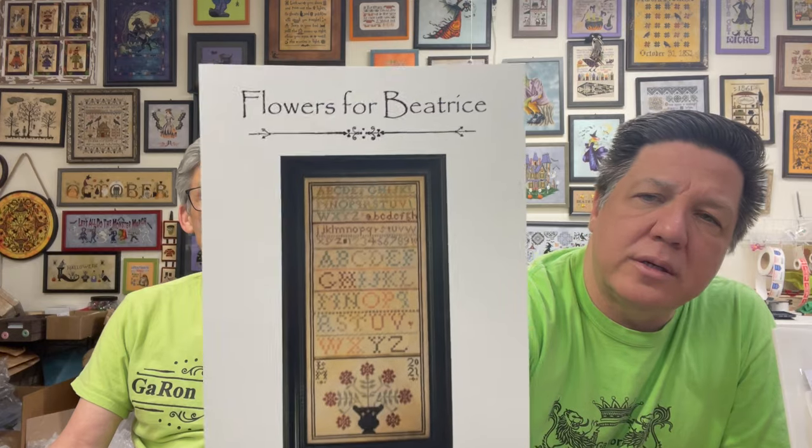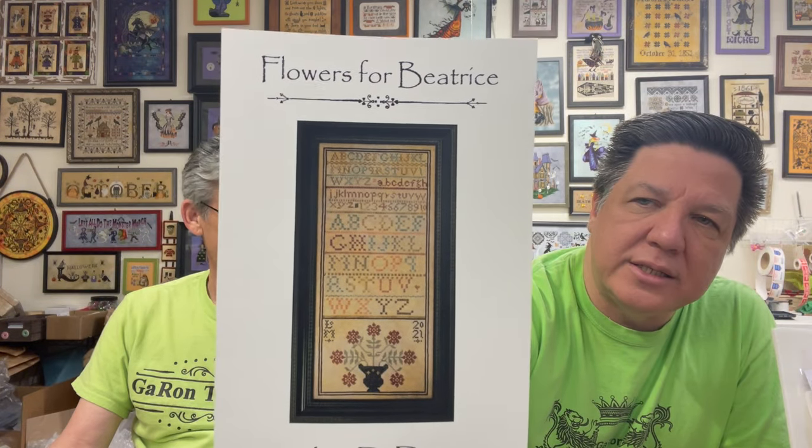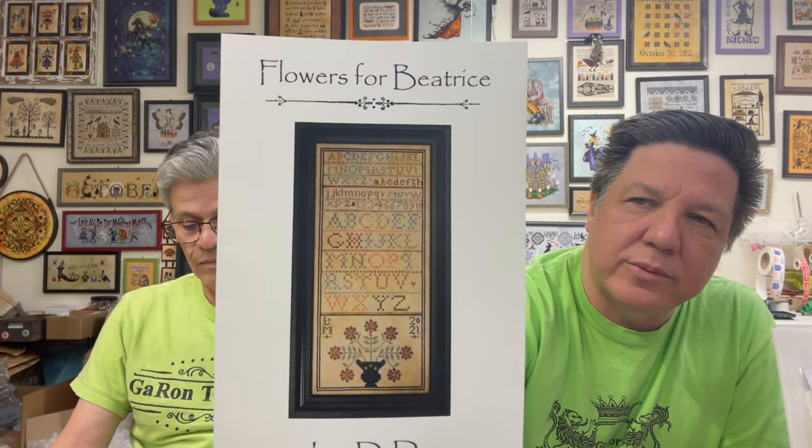Okay. And then we have flowers for Beatrice. Oh, this one was real. I remember this one when it came in. Everyone should be getting ready to stitch this because they got it last year. There should be someone stitching this by now. Come on, guys. Is it done yet?